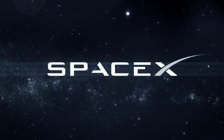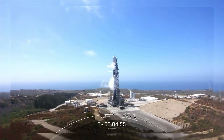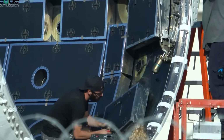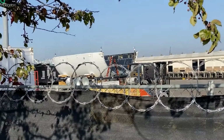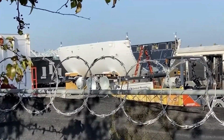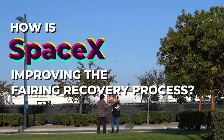SpaceX missions sound like they're straight out of a movie. Recently, the company has been working to improve its fairing recovery process, and you're sure to be amazed by some of the awesome techniques they've been using. If you're wondering how successfully they've been reusing their fairings, you've clicked on the right video, because we're going to cover all that and more today. Let's dive in. First off, how's SpaceX improving their fairing recovery process?